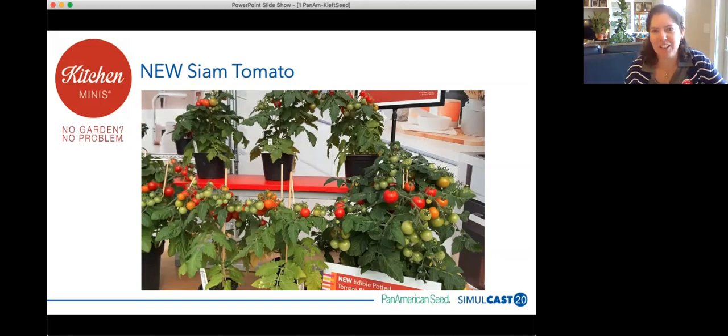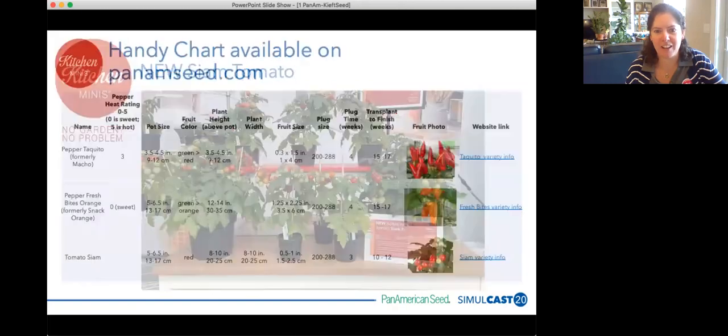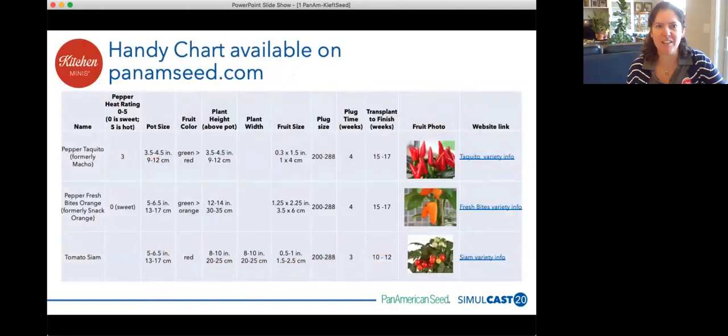We also have a really handy chart that you can find on our website. This will show you all of the varieties we currently have available in the Kitchen Mini collection, including some sweet peppers like Fresh Bites Orange, hot peppers like Taquito, and our new Kitchen Mini Siam. So that's all for Kitchen Minis.